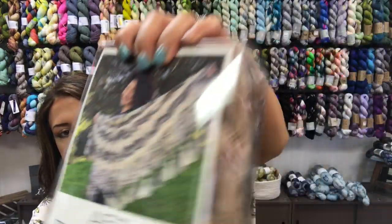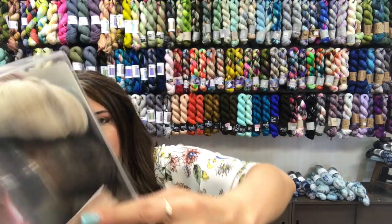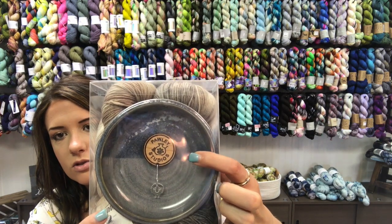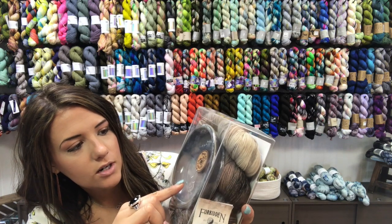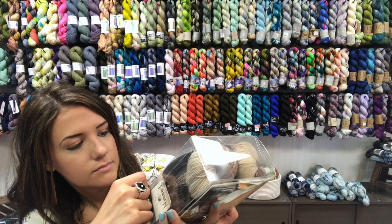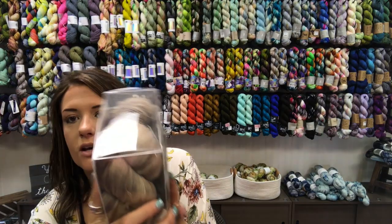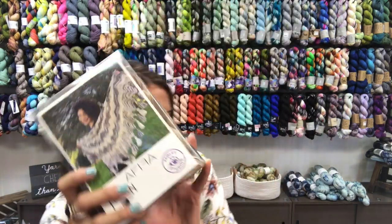Oh, it glares. So you get the two skeins of yarn. You can kind of see, that's the dark one, that's the light one. You also get this really cute Poly Studios catch-all, and you get a little sheep marker, and then the little wood doodad, and you get the pattern in here as well. So this is the natural, which is the original color.